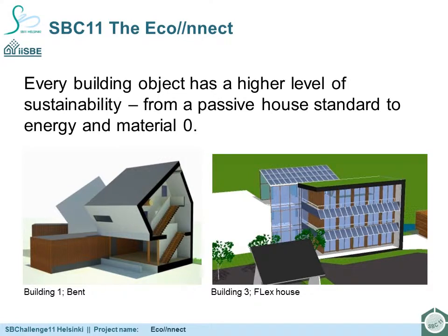Where the first building is a passive house with low requirements on water, materials and land, the aim of the 4th building is to be Energy Plus, including transportation and zero material. The entire district will have a closed water loop to be able to fulfill its own needs in this field.